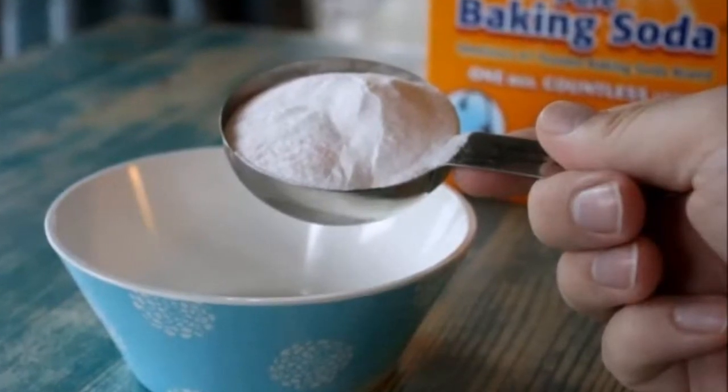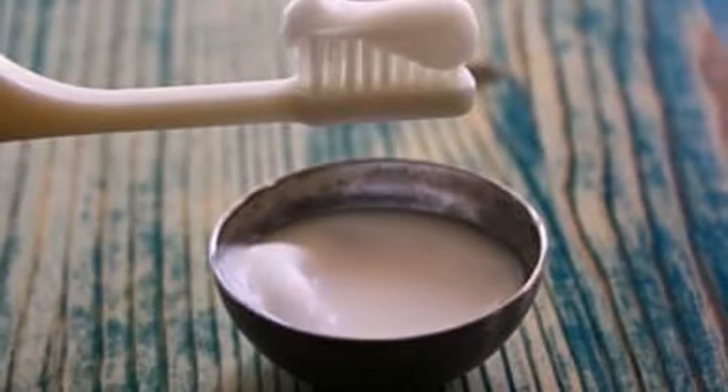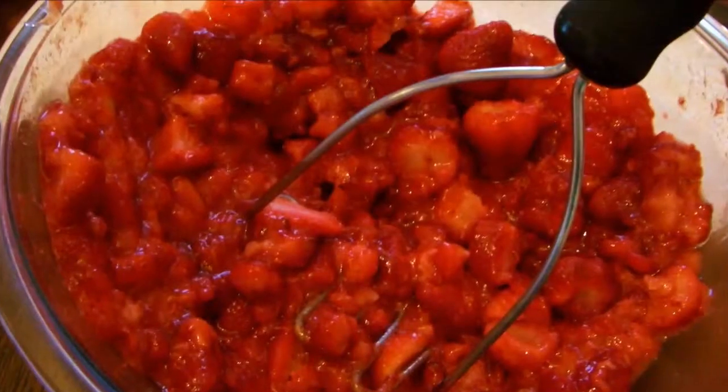practices, is gently rubbing her teeth with the flesh of a strawberry. The strawberry also contains salicylic acid, so I imagine it works the same way as the banana peel. Traditional remedy for white teeth.